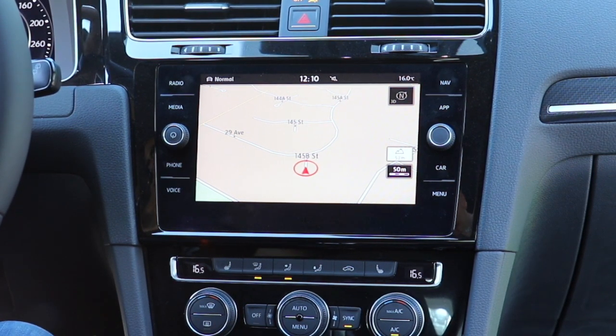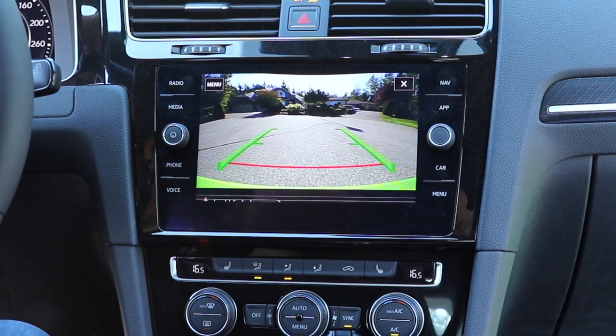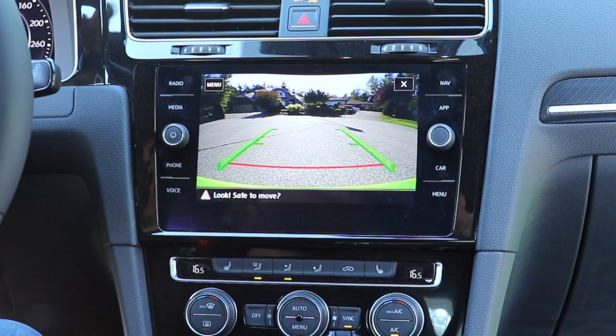The infotainment screen for the 2018 Golf R is phenomenal this year. It houses things such as your navigation, your app connect, radio, media, and all of the device controls. One of my favorite features this year too is the extremely high definition backup camera, which as you can tell is very clear and crisp.